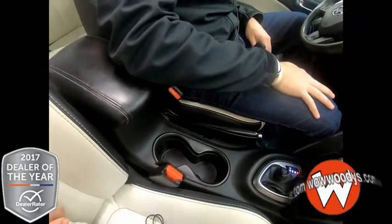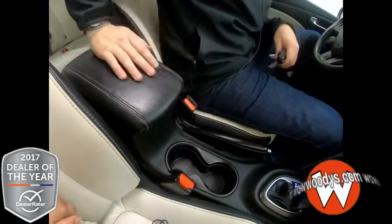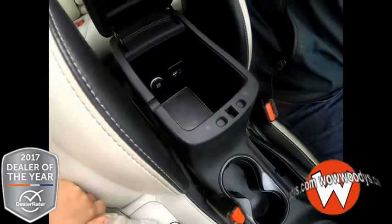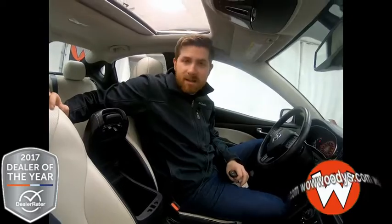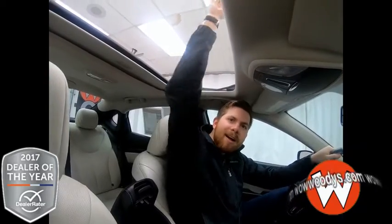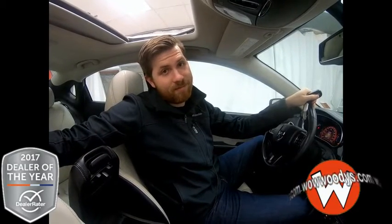Perfect. You got a 6-speed automatic going into the center console. Look at all that space. You could fit a little puppy down there, all your food, McDonald's. I'm hungry, so I'm talking about food. You got a USB port, auxiliary port. Oh, look at that. My hands are out the car. It's because I got a sunroof. What else could you ask for, guys? Want to go check out the back?